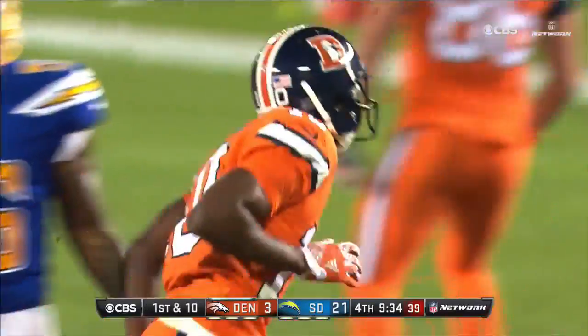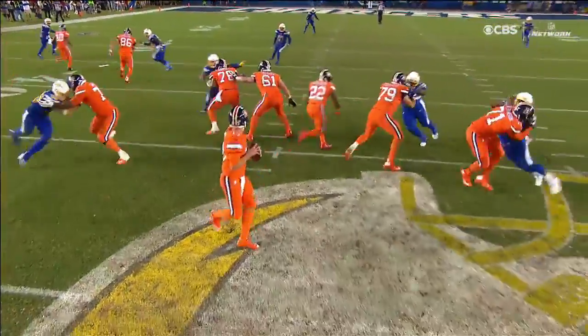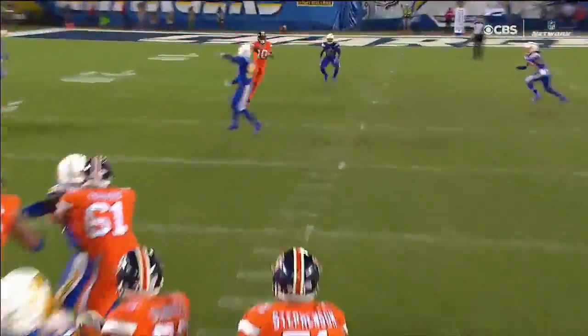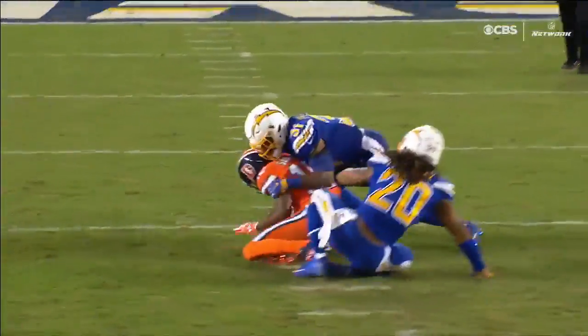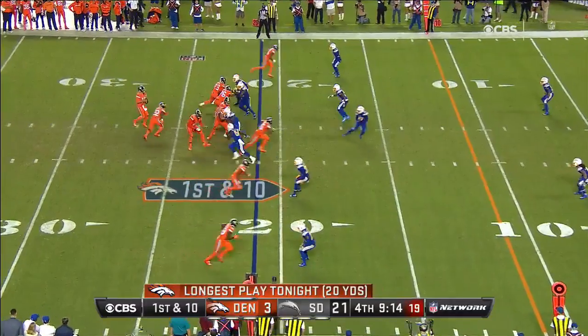There you go. That was some throw. Trevor Simeon, going to see in the top of your screen. Just threw it right over the top of the linebacker in front of the safety. Benny Fowler in for him. 1st and 10.